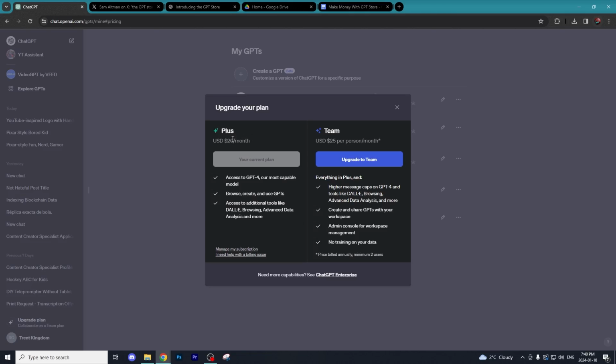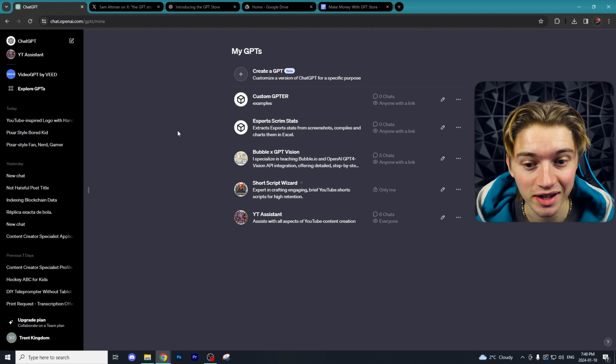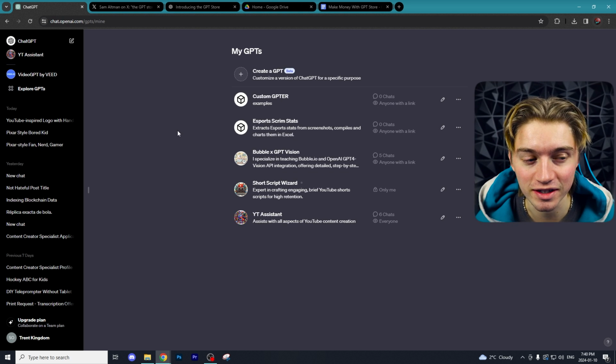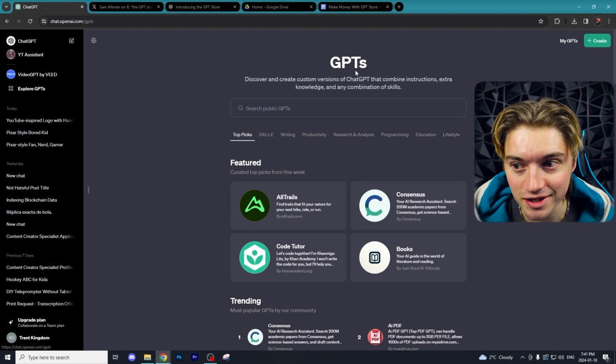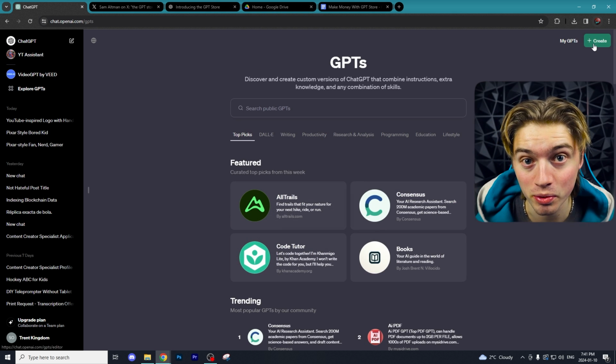So to create your very own GPT, you are going to need the paid program, or the Plus program as it's called on ChatGPT. It runs at about $20 American a month, and this will allow you to create as many custom GPTs as you please. Now, if you want to create your own GPT, you can go to Explore GPTs here and then go to Create in the top right corner.